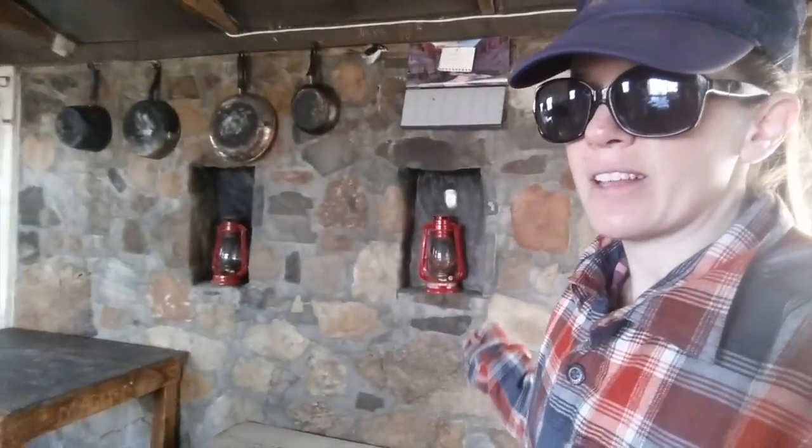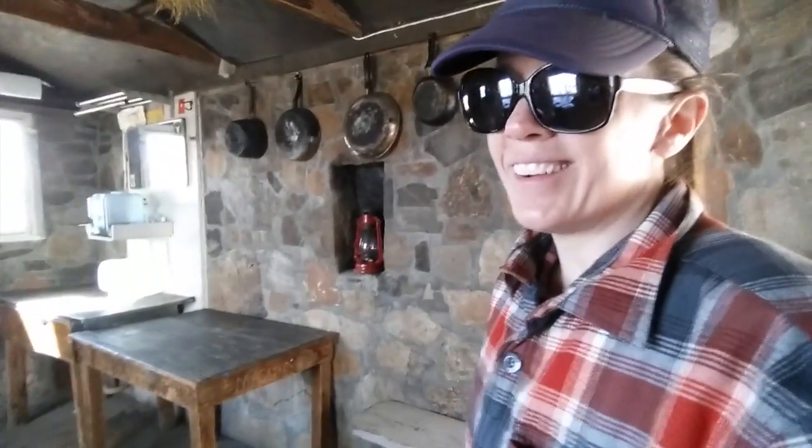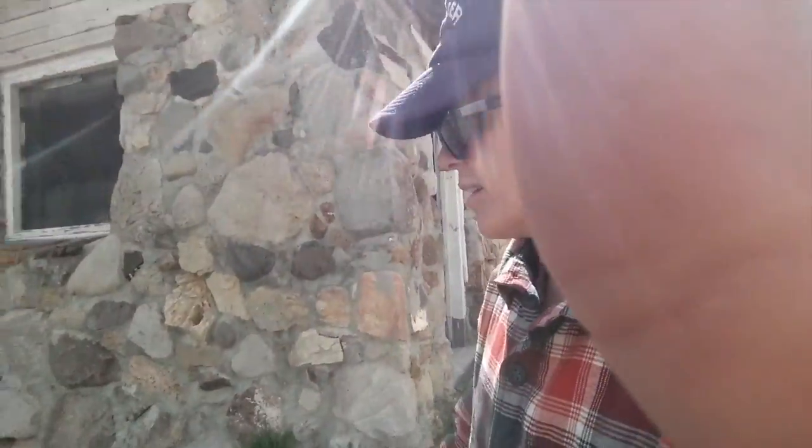Next time we come out, look at this, these little kerosene lamps, sink. Oh man, really a nice cabin. Oh, and then there's one other thing I want to show you about this cabin. A little path lit with solar lights around the side here.